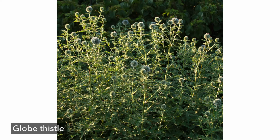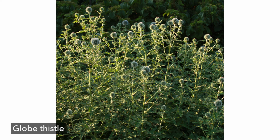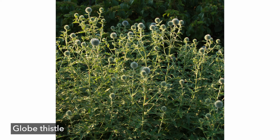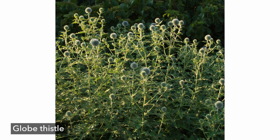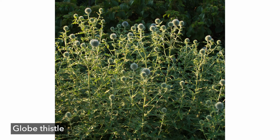Another unsuspecting ground cover, Echinops ritro, which is globe thistle. It seeds out everywhere and I can't get enough of it. And it's making a beautiful ground cover next to my front door, in which my husband asks me constantly if it's a weed and if he can pull it. But you know who doesn't ask me that? It's the finches, which I have a lot of. It's great for butterflies. It's great for birds.